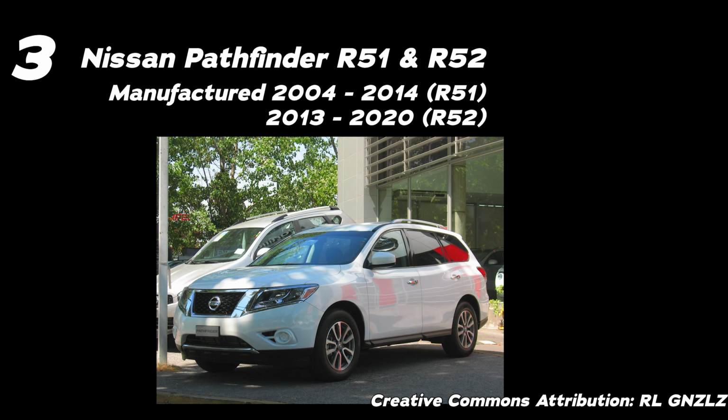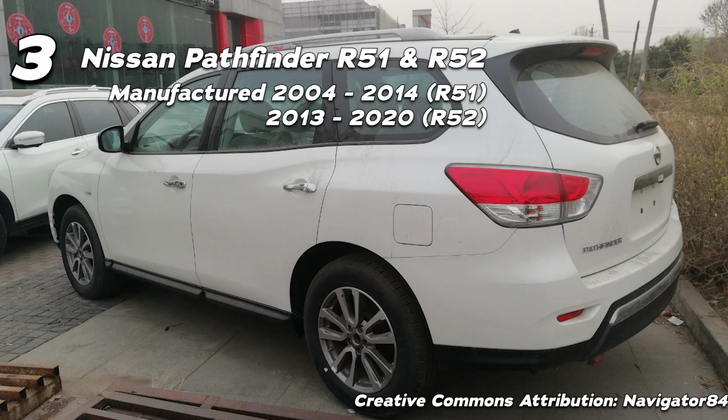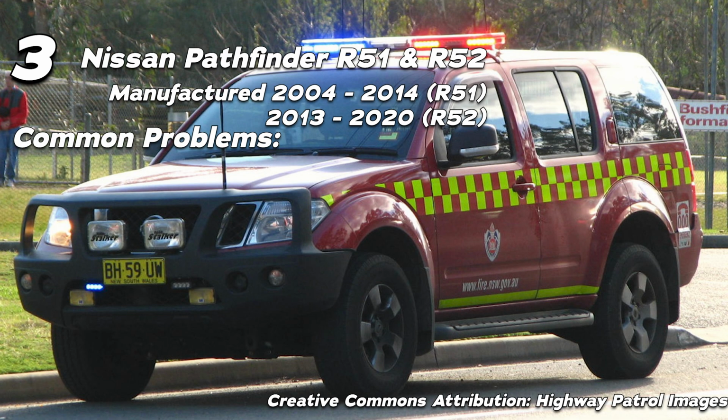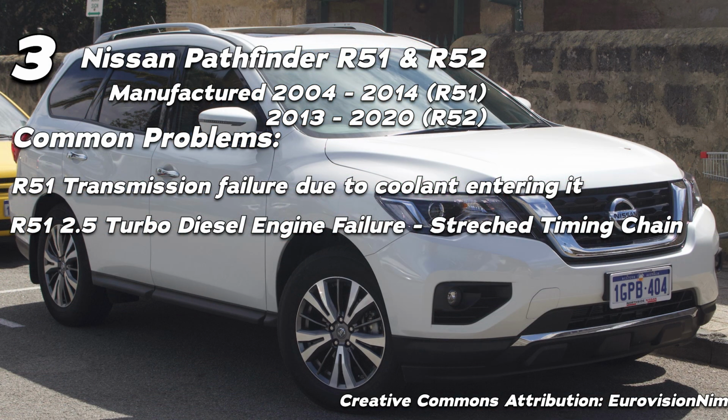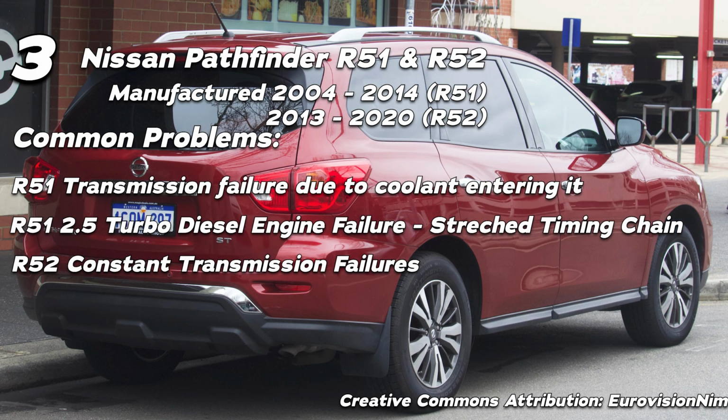The third least reliable Japanese car includes the Nissan Pathfinder R51 from 2004 to 2014 and the R52 from 2013 to 2020, 2 generations of Pathfinder. The R52 Pathfinder you might be familiar with being unreliable, but the generation before it also had a fair share of issues, as you'll now know. The R51 Pathfinder had transmission failures due to an oil cooler pipe cracking, causing coolant to enter the transmission. The R51 also had failures with the 2.5-litre 4-cylinder turbo diesel engine due to a premature stretching of the timing chain. And finally, the R52 generation of Pathfinder faced constant severe issues with the CVT transmission, which would stop the car from being able to move or shift into gears smoothly. Oftentimes, the whole transmission required to be replaced for this model.